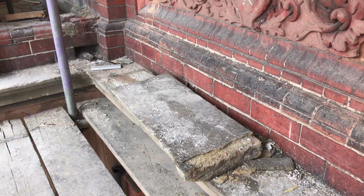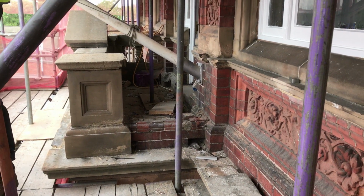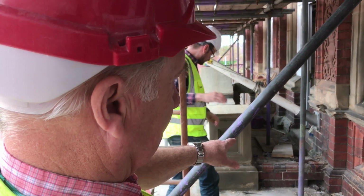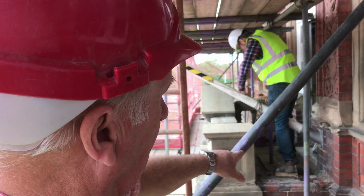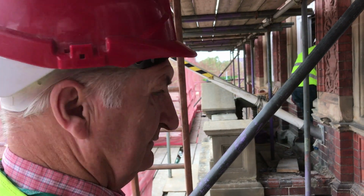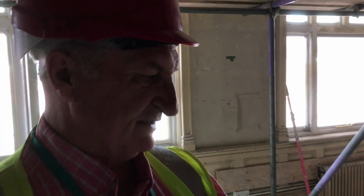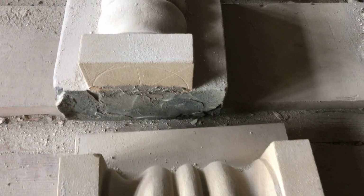That's part of the balcony, which was there, and they've taken the other bits away, and the model and new stone, which is in there, I'll show you in a minute, for that bit of refurbishment. This stone here is part of the balcony, which needed replacing.